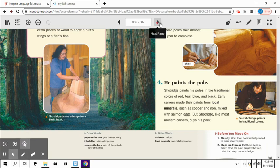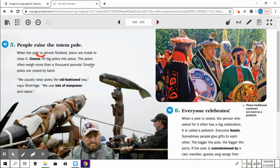Oops. Oh, my underline is still there. There we go. Okay.